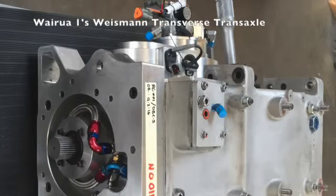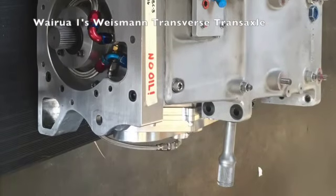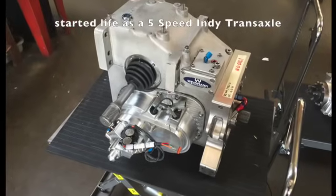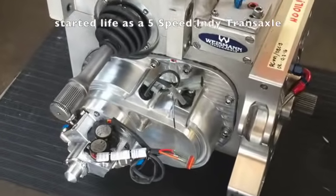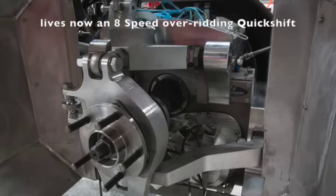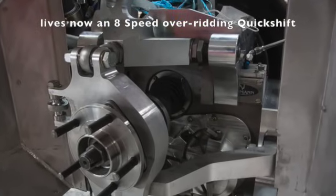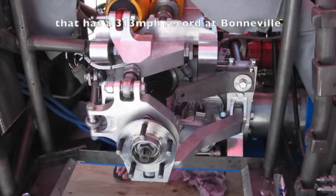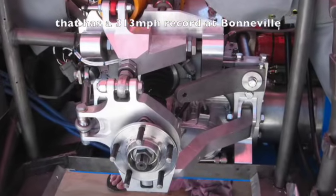The other reason why I made it an overriding style transmission was so that in the worst case scenario that the engine seizes while we're going down the run, we don't lock up the wheels as well. So with the overriding style gearbox, it doesn't matter what gear I'm in. As soon as the engine seizes, the input speed drops and the transmission just overruns.